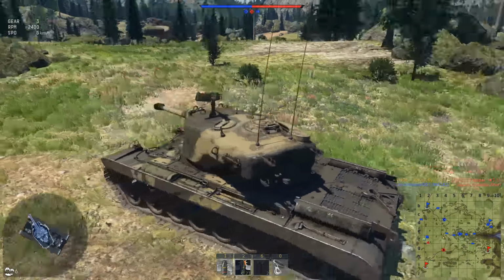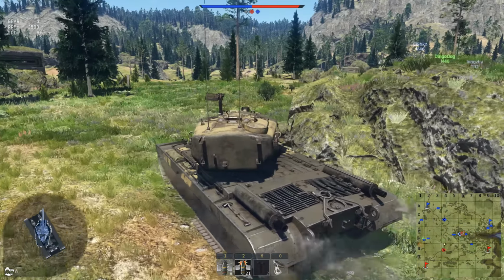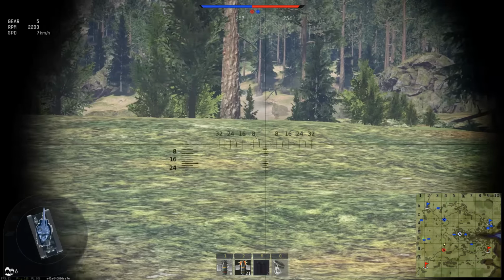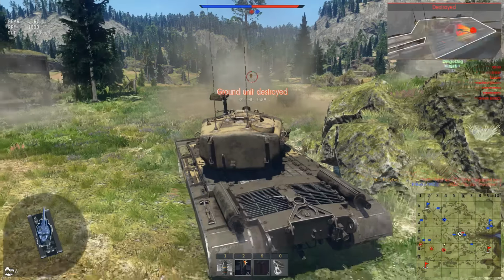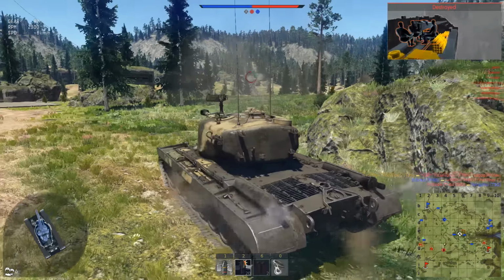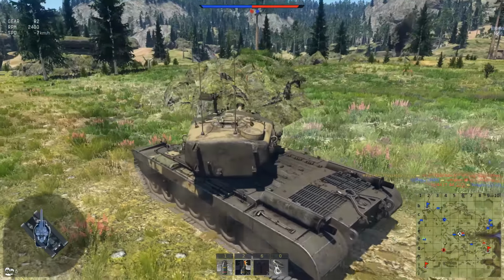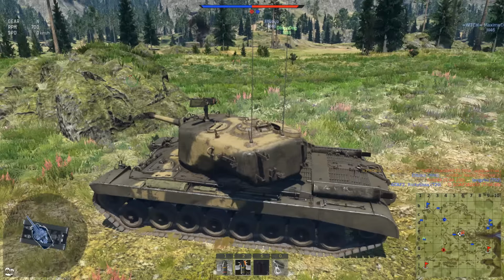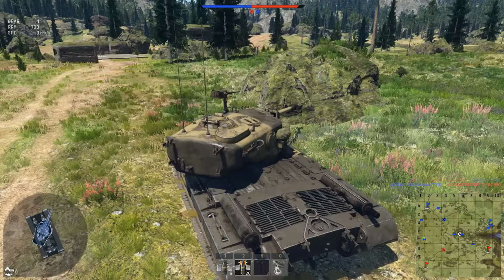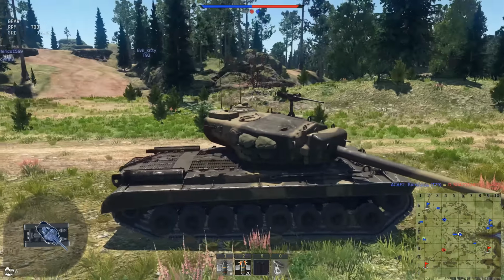T-5. Spotted a Jagdtiger here. We got the nuke round up, engaging. Tango down, retreat. Okay, we got one guy up here as well. On the reload, we do have some nice cover from our right by this rock. Now their spawn dictates that, okay, they could have some help from the left side.